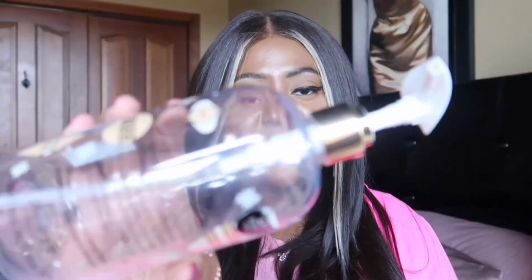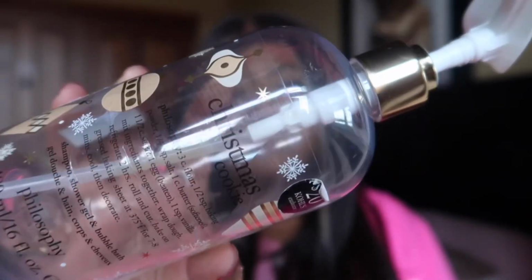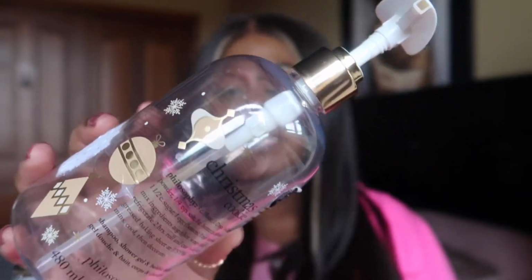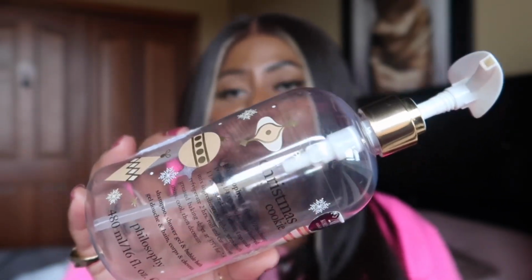So I put a pump on this from another body wash that I had, but this is Christmas Cookie from Philosophy, and I found it much easier to use up once I put the pump on here, so I will continue to do that. Sometimes Philosophy is sold with pumps, sometimes it's not. I guess it depends on where you buy it from, but I love Christmas Cookie. I actually already have another one because my twin sent me one last year, so I don't have to repurchase it.